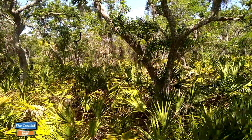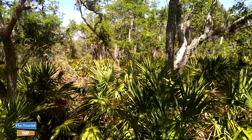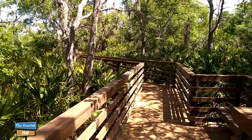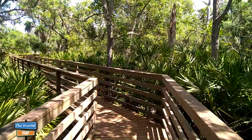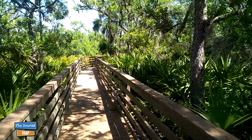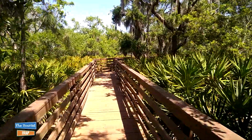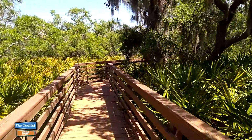Lots of foliage here, a lot of palms and hanging moss trees, and just crazy. And this thing goes and goes and goes. I don't know how long this is, but it's going a long way. If you're coming out here, I would suggest eating first, or bringing your picnic lunch and eating here before you take out walking.